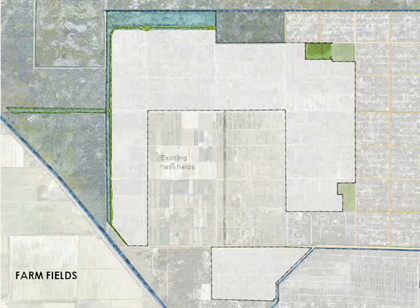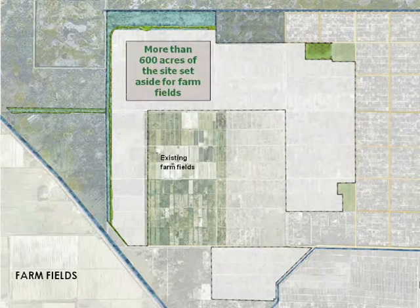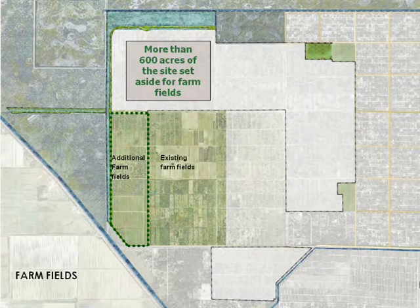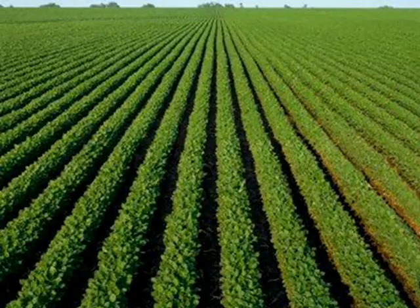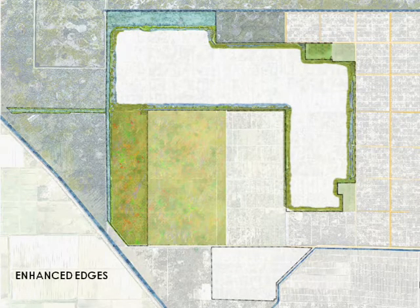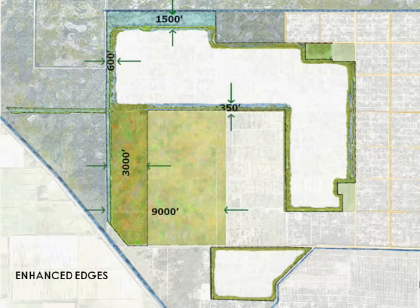To augment the existing farmland adjoining our property, we are keeping aside more than 600 acres of our land to consolidate and set aside a large continuous portion of countryside for farm fields. Together they form nearly 2,000 acres of uninterrupted farmland. The edges of the site will be sensitively treated to protect, enhance and respect the surroundings with peripheral edges of large varying widths.